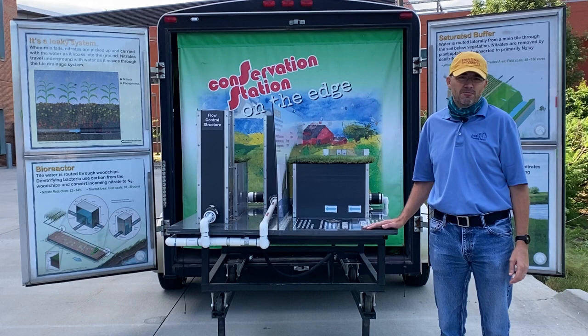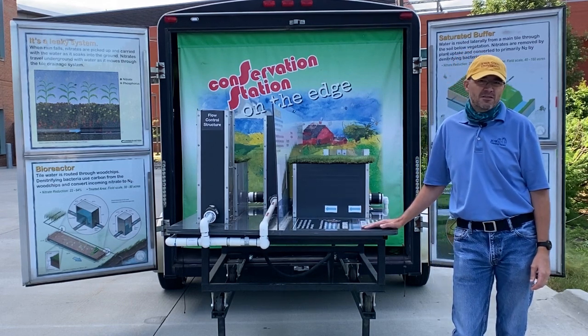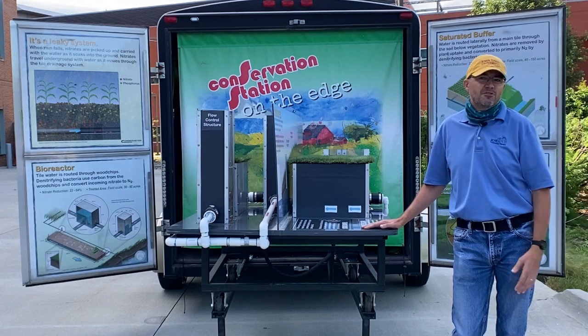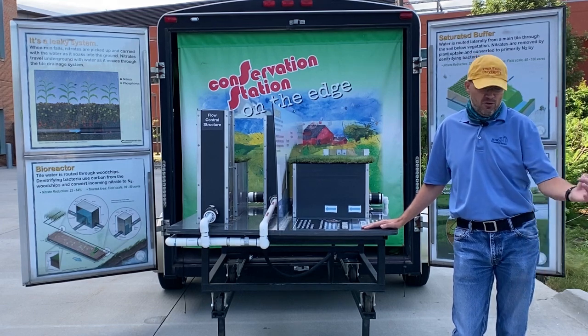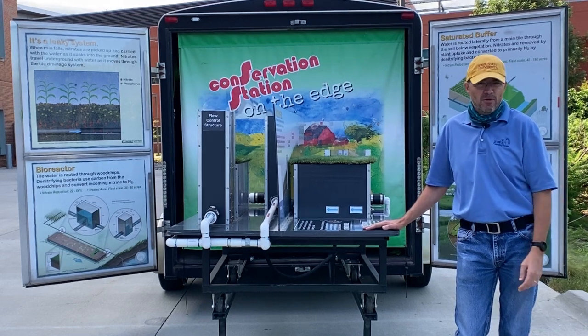Department of Agricultural and Biosystems Engineering. Today we're going to talk about some of our edge of field practices that we can use to reduce downstream nitrate delivery to water bodies so that we can hopefully have cleaner water in our streams and in our lakes throughout Iowa and the upper Midwest.